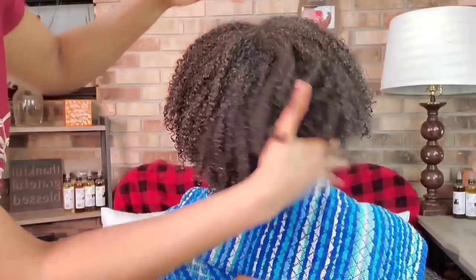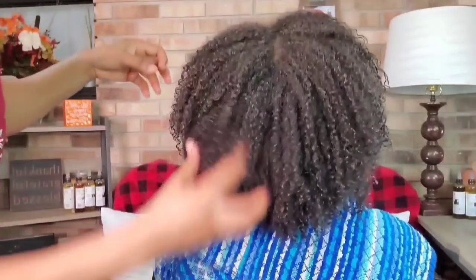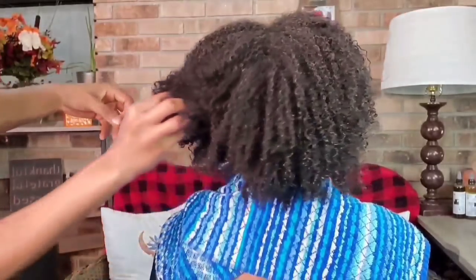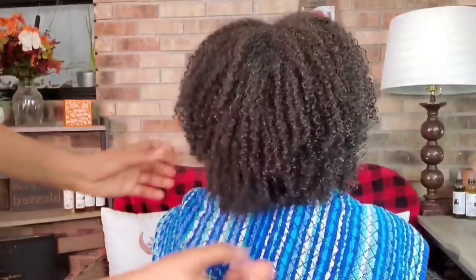Tomorrow we are going to do a deep condition treatment on her hair, because when you use an Ayurvedic treatment, it leaves your hair a little bit dry, so you have to go in with a deep condition treatment. But it's very late here now, so we're going to do that tomorrow.